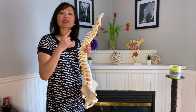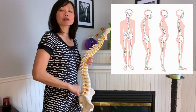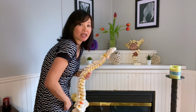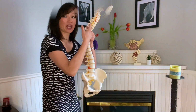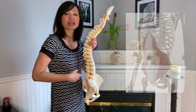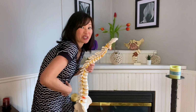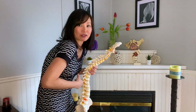If you look at this diagram here, it'll show what is the optimal alignment. So you don't want to be too bent over like this. This is called kyphosis, because what happens in this position is it puts a lot of stress on your muscles, as you can see, right? So Skelly doesn't have any muscles attached. So if you look at this diagram here, there's a lot of muscles attached to the skeleton. So if you're like this, what happens? Things get stretched, this gets shortened, and it's just not balanced. It doesn't look very comfortable either. The other thing is that you can't take a big breath because everything is squished in.